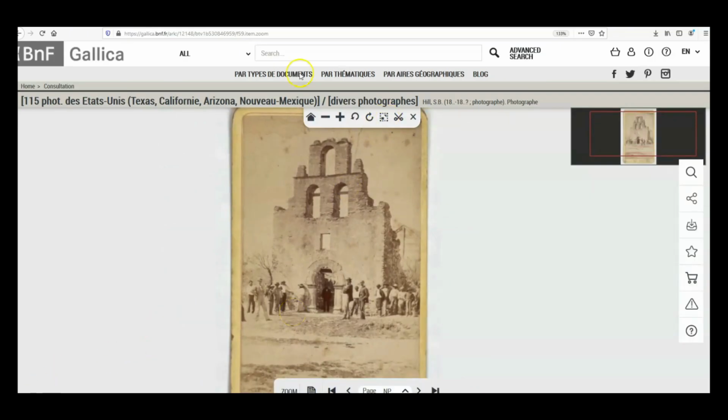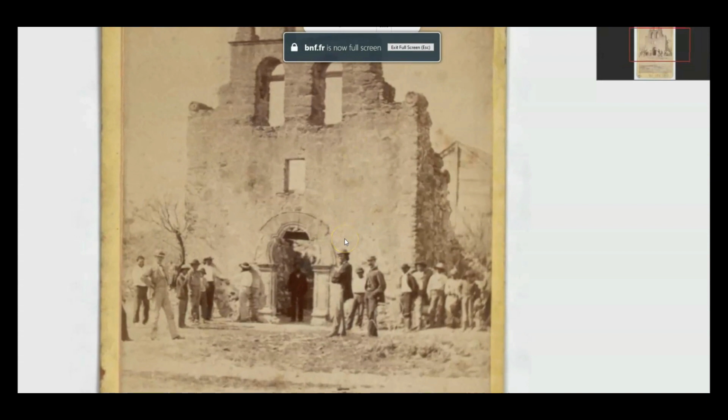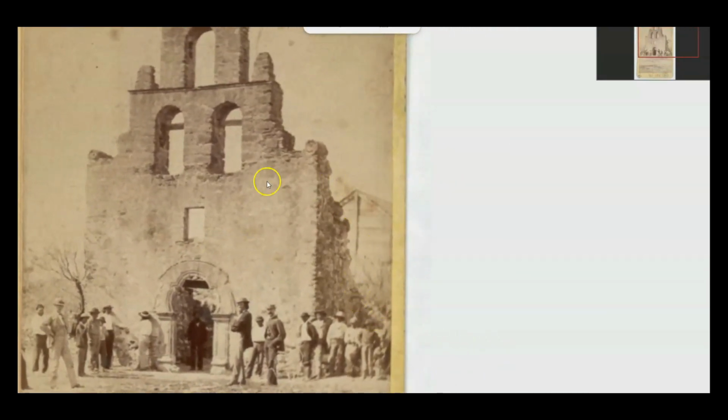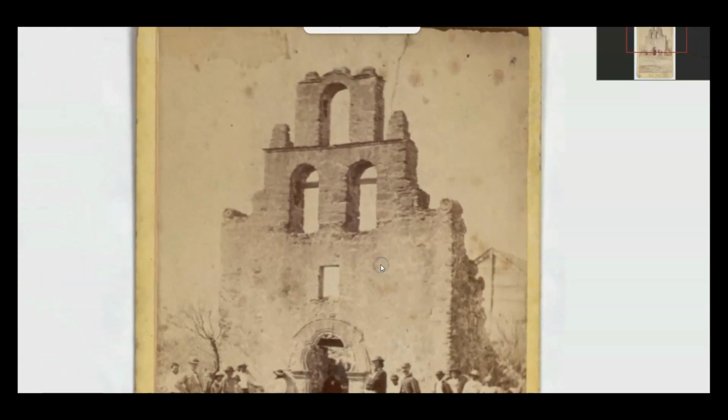And here's another photo opportunity. Des etats unus. I don't know what that means. But here, we can see they're all standing out just like this, little tiny remains of the front of a big, what we're told, a cathedral or churches.